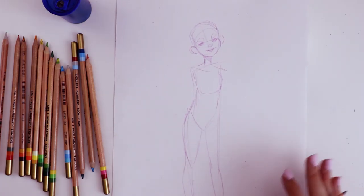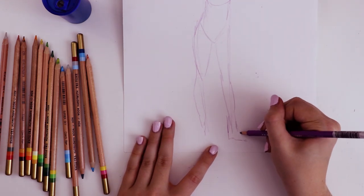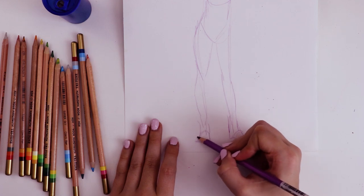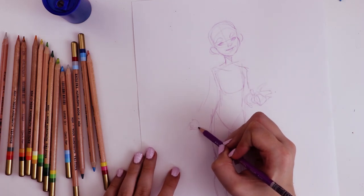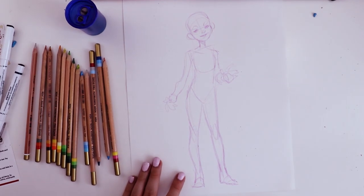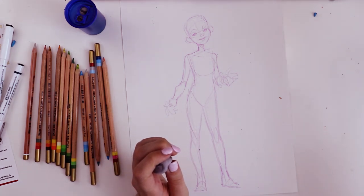Oh, you can't even see the feet on camera. Let me show you. That better? Hands. This other hand can just be doing whatever. I don't really care. It doesn't fit on camera. Can I zoom out a little? Yeah, I can. There you go. I'm going to lightly erase so that the purple doesn't interfere with anything.